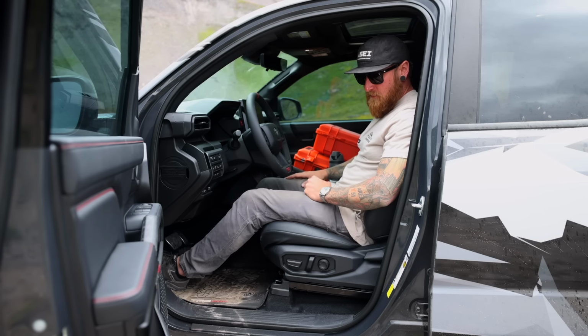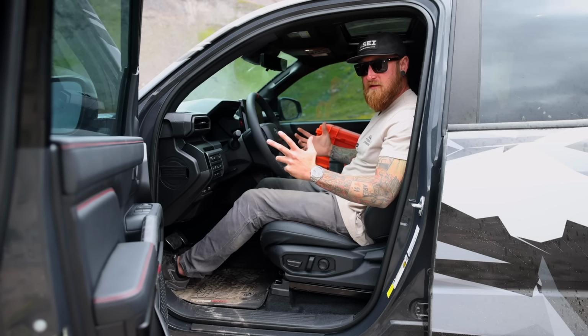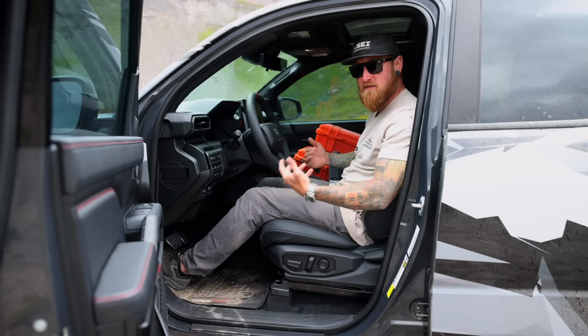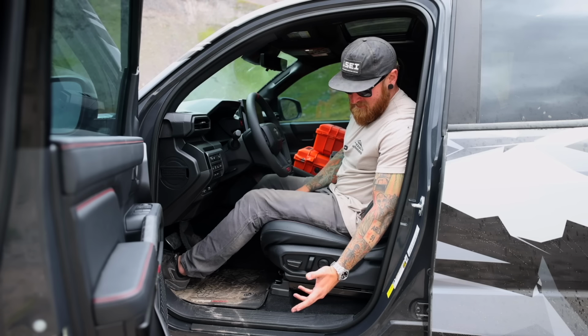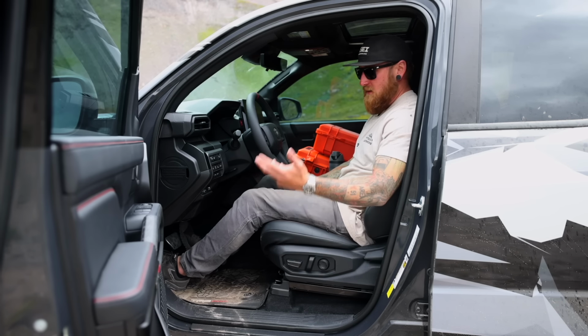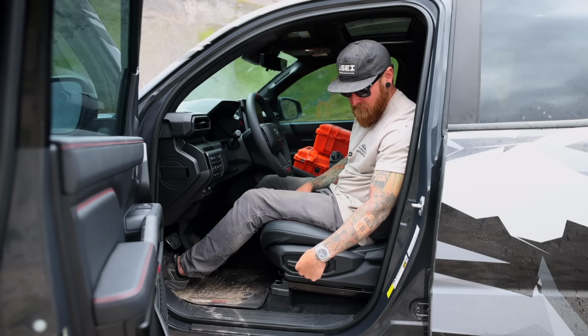I've heard a lot of people being concerned about the space in here. It does feel a little bit roomier than the 3rd gen, but again, it is a mid-sized truck, so it's not going to be as roomy as, say, a Tundra. I think someone who's probably 6'4" could easily fit in here and be fairly comfortable. You would just have to run your seat further down and backwards, of course.